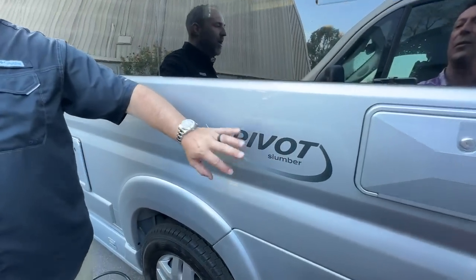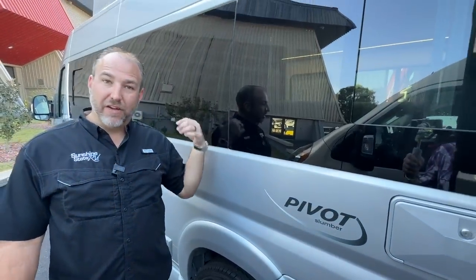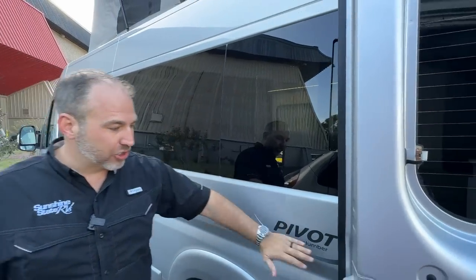Yep, and they do make this, Scott, without the Slumber. So if you didn't want the pop top, you just wanted the van with that real fancy bathroom, the twin beds in the back, and the four seats in the front, you can have this same van without the pop top, and that's just called a Pivot.